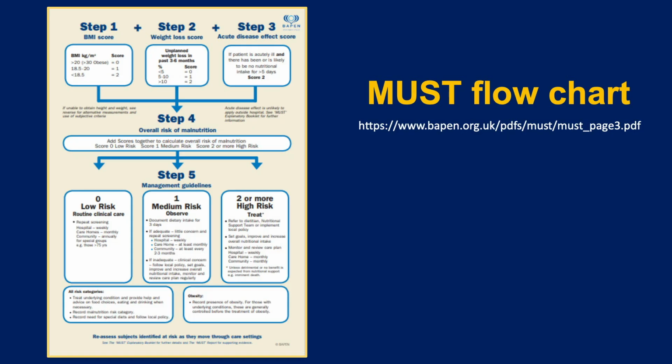I think you also asked about how we assess people. I think the first thing is obviously to talk to patients, but the MUST screening score, Malnutrition Universal Screening Tool, is the one that has been recommended for Scotland. And it is not a nutritional assessment. It is a screening tool to pick up malnutrition.